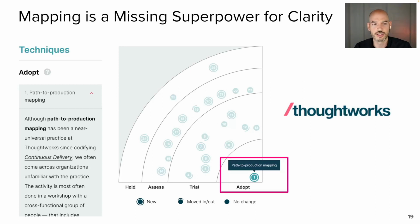And this is the first year that they've actually added what they're calling path to production mapping, because value stream mapping means different things to different people. But essentially what we're talking about here is end-to-end flow with mapping. And it showed up at the top of the radar now. This is a huge development. It went from not on the radar to the very top.